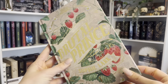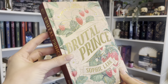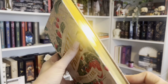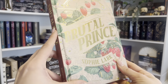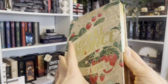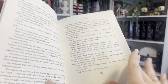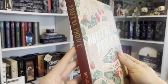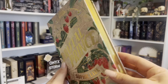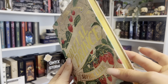And lastly, but of course not least, is the first book in the Brutal Birthright series by Sophie Lark, which is Brutal Prince. This was my first ever bought special edition, and I hold this near and dear to my heart because it's so beautiful, and I felt like the queen of the world when I got this book. Look at that. The pictures are just what makes these books insane. The fact that they're colored in these books is so cool. Like I said, I hold this near and dear to my heart because this was the first ever special edition that I bought for myself, and I absolutely love it.